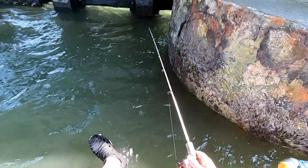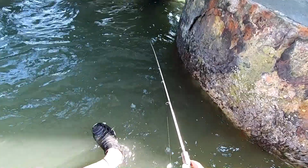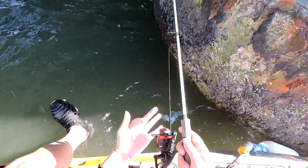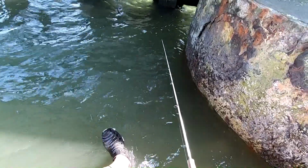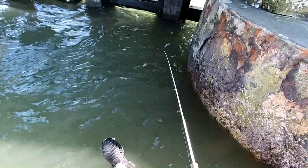Hey, did you see those 2 little exploratory lifts? Yeah, that little move catches me a lot of fish. This clip right here is a perfect example. I'm going to do one of these lifts now, and we are going to pause the video right here.